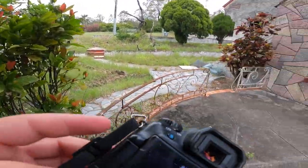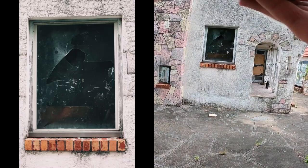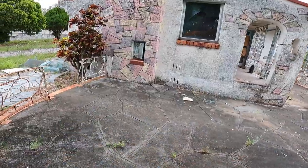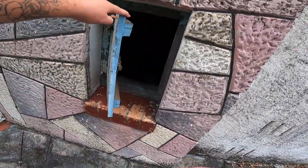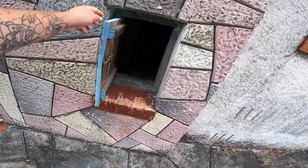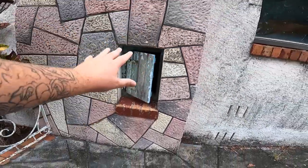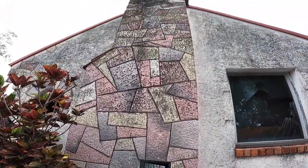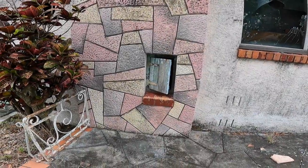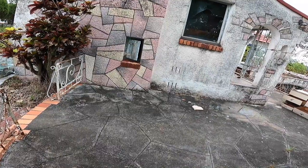Tricky spot here because the sun keeps coming in and out. I like that. Look at this, guys. Wow. I'm going to close that a little bit, just like that, because I like the look of this stone here. I think it's the old fireplace. Look how cool that looks. The colors on it. Again, you don't see that often. Maybe never.